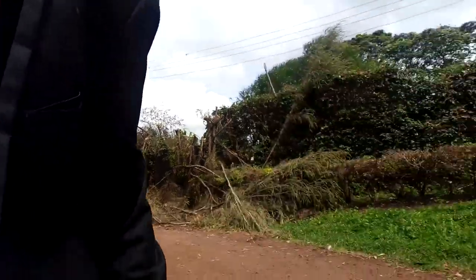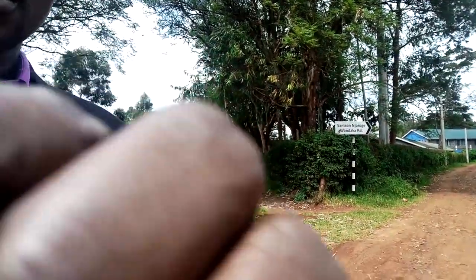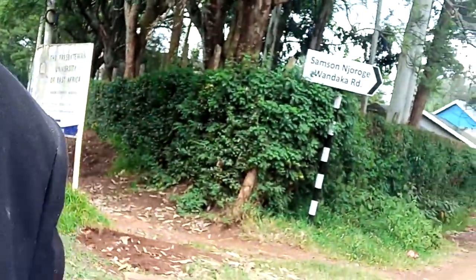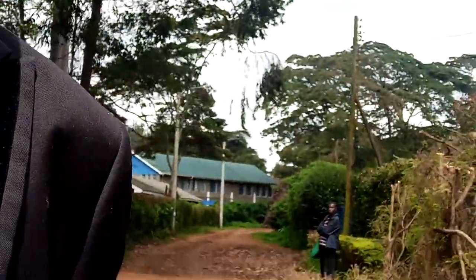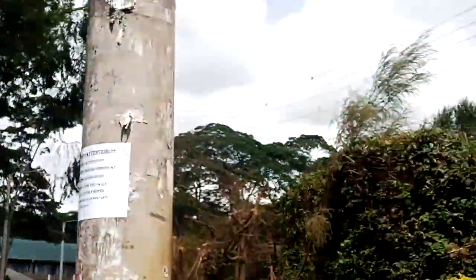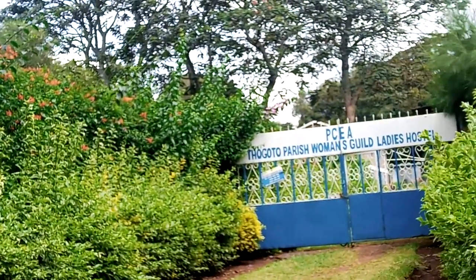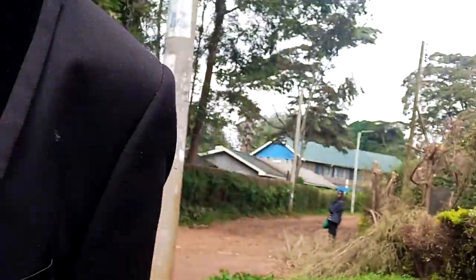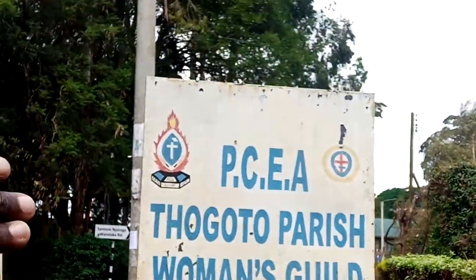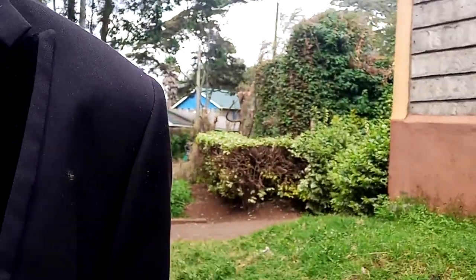There's a road there. That is Samson what? Look at that. It has to be Samson Wandaka Road. So that's another road. Another road right there. For the women, I think Women's Guild. Women's Guild Ladies Hall Hostel. So that's a hostel right there. So there's so many. That's an institution too, a place where the women go for treatment, for so many different things.